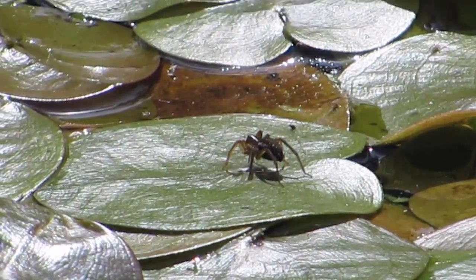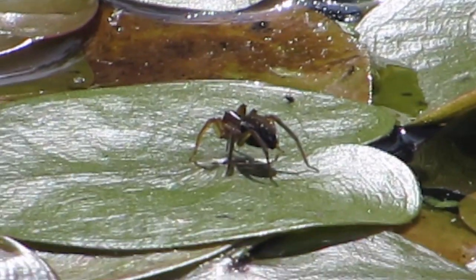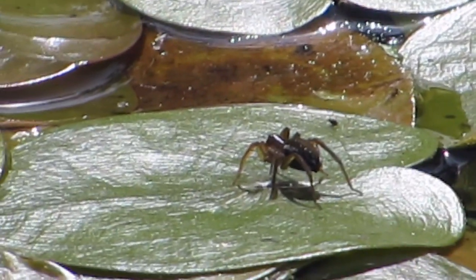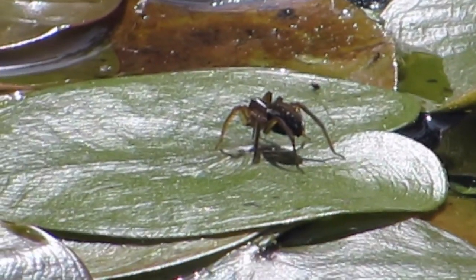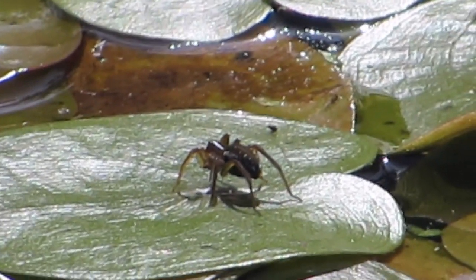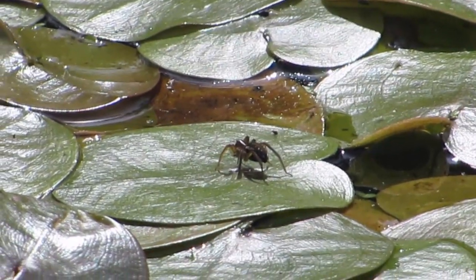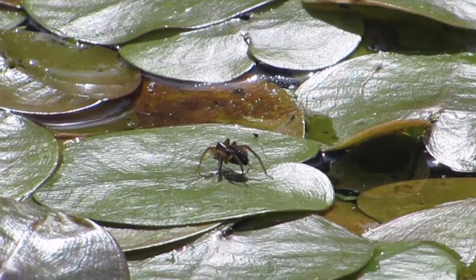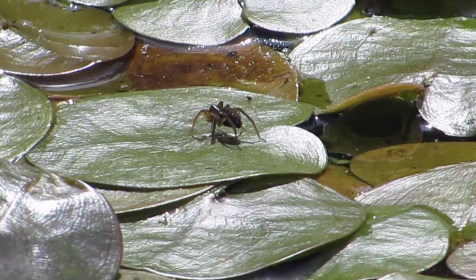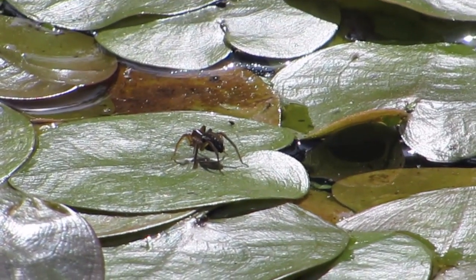Back at RSPB Minsmere, we found this, what we believe to be a pirate wolf spider. Only with the help of our friends from the British Spider Identification Group on Facebook, though. It was on one of the channels that runs along the path that goes up to the sluice.